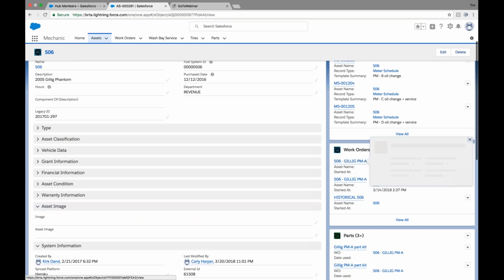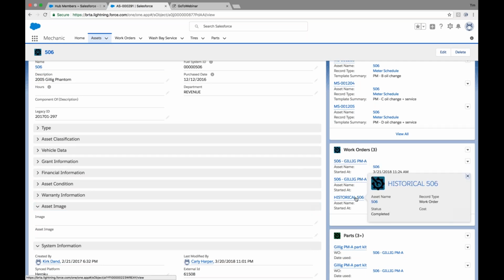You can see the work orders that we have associated with it here. If I hover over, we'll start seeing details of that asset. You can see that this is in progress. This is also in progress. And then historical. This is actually pulled in and imported from a historical legacy maintenance system. This way, we can actually capture all the historical costs to maintain this asset over the life of the asset.